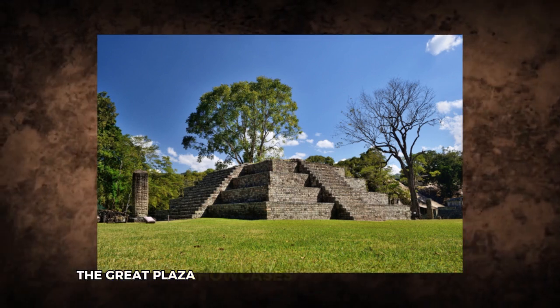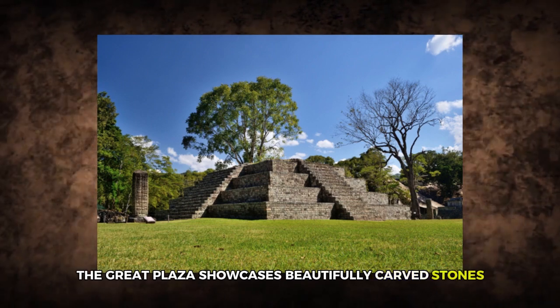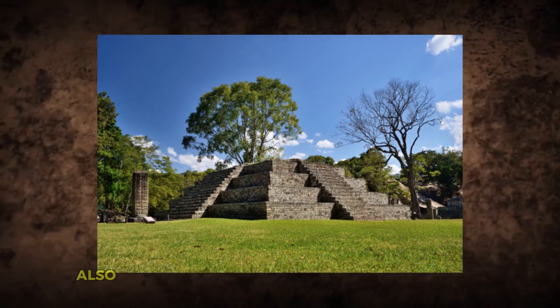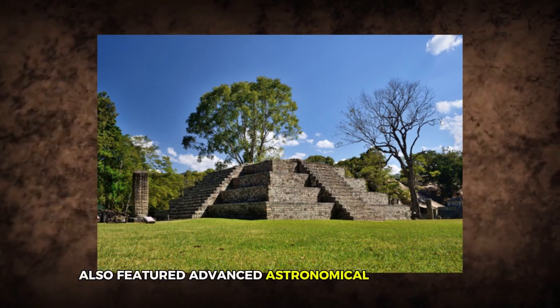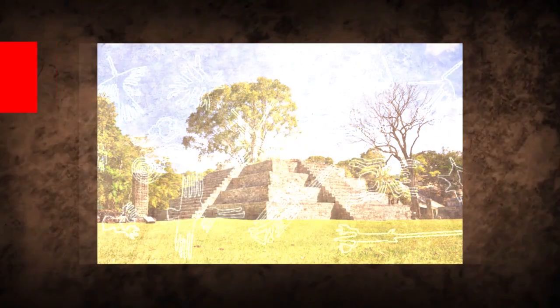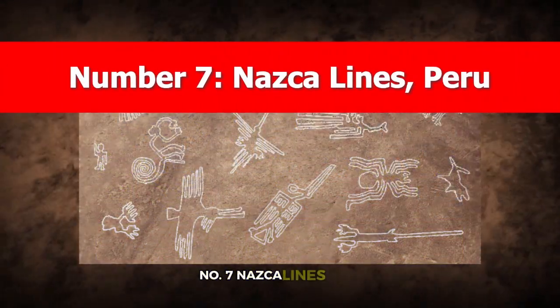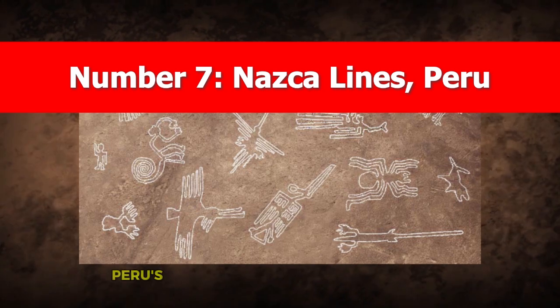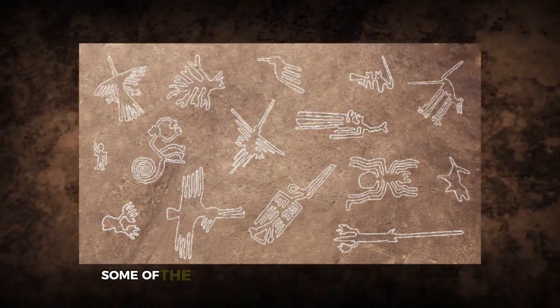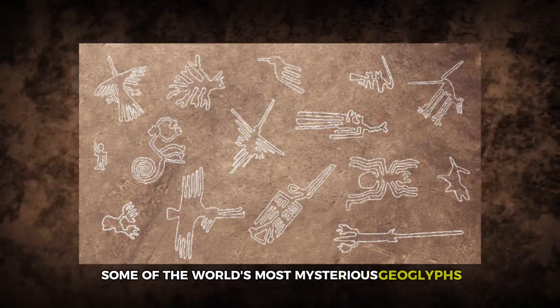The Great Plaza showcases beautifully carved stones and altars dedicated to gods and rulers. Copán also featured advanced astronomical observatories, helping regulate agricultural cycles. Number 7. Nazca Lines, Peru. Peru's Nazca Desert is home to the enigmatic Nazca Lines, some of the world's most mysterious geoglyphs.